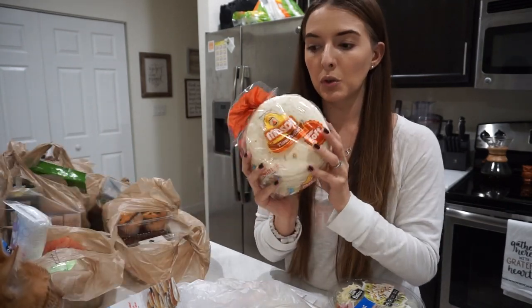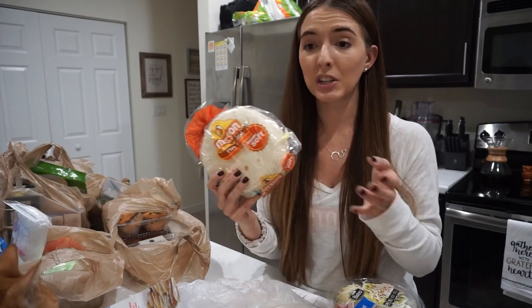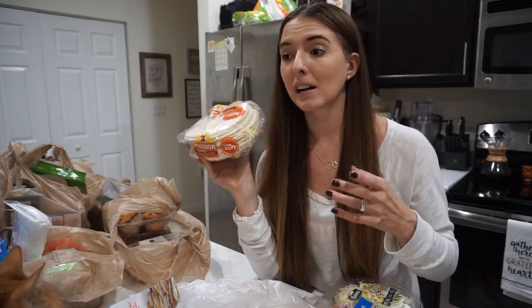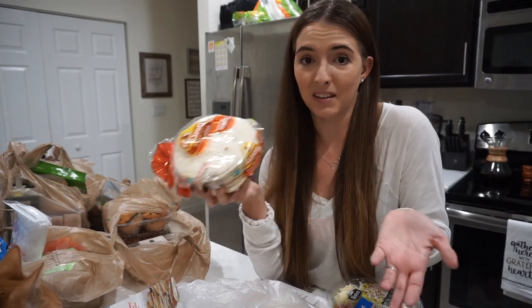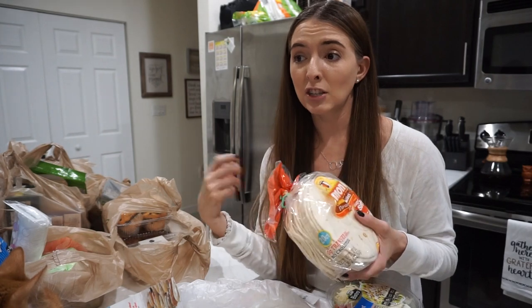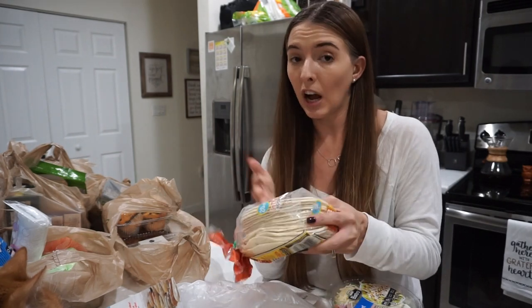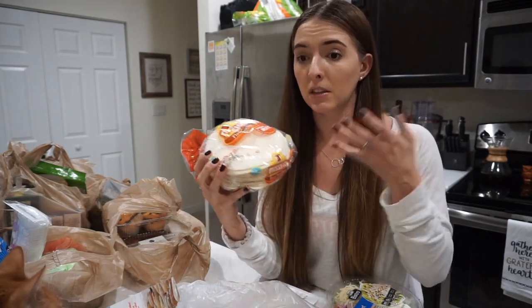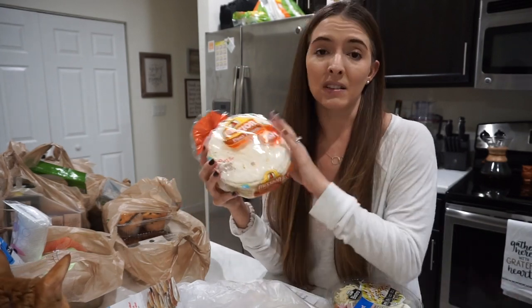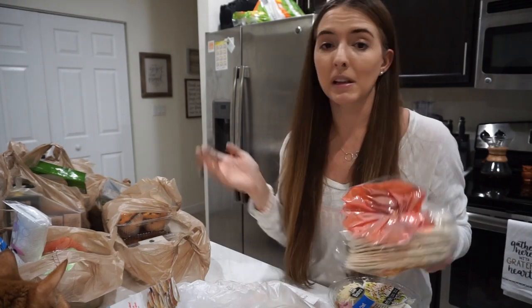And I got a pack of flour tortillas. Okay, so it's 20 tortillas. It was like $3. I just feel like it's something that I always need to have in my pantry because it's just so easy to make stuff with tortillas. Whenever I have leftover chicken breast in the fridge, I can heat up that chicken, chop it up really small, and then I'll make chicken tacos, or sometimes I'll make a chicken quesadilla. I just love these. I feel like there's a million things that you can do with them.